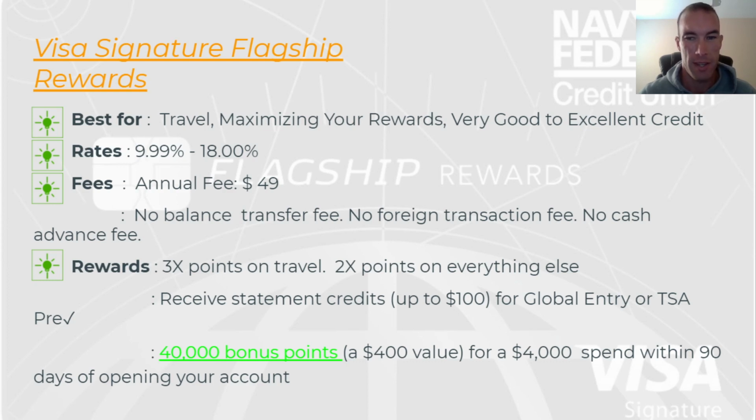So the fees on this, there's practically none because it's Navy Federal. No balance transfer fee, no foreign transaction fee, no cash advance fee, just that small $49 annual fee. Navy Federal is not very big on fees, whether we're talking credit cards or different types of checking or savings accounts. They're great when it comes to that. That's one of the reasons people love them so much.